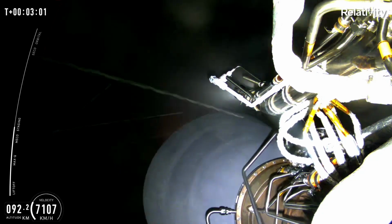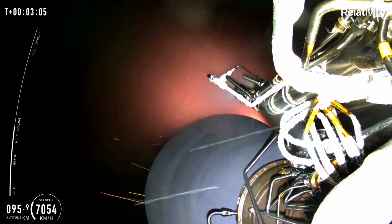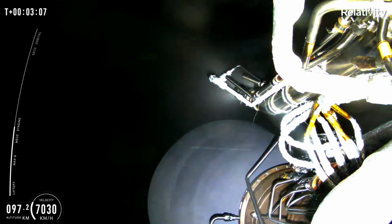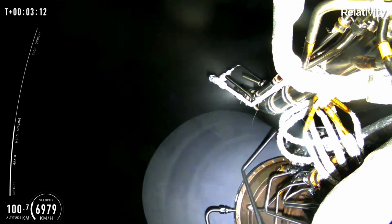Stage ignition. This means that we had a main engine cutoff for stage one, and directly following that we had second stage ignition, which you can see the Aeon vacuum engine in that beautiful view in the night sky.